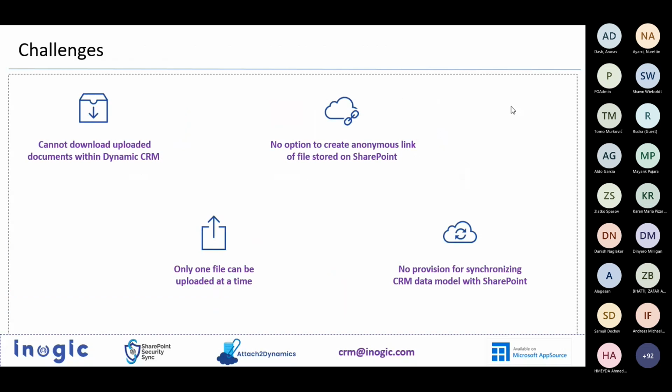Now we'll see what challenges have come up for the users. Though Microsoft Dynamics CRM is a sophisticated system, many users face challenges day-to-day. For example, if I want to download or upload multiple files using out-of-the-box functionality, currently we can upload only one file, right, if I'm not wrong. Using our solution in the Dynamics UI, you can upload multiple files, which I will explain while demonstrating. Also, currently there is no provision to synchronize the CRM data security model with SharePoint. And there is also no option to create any anonymous shareable link, or one which can be shared with any of your colleagues individually.